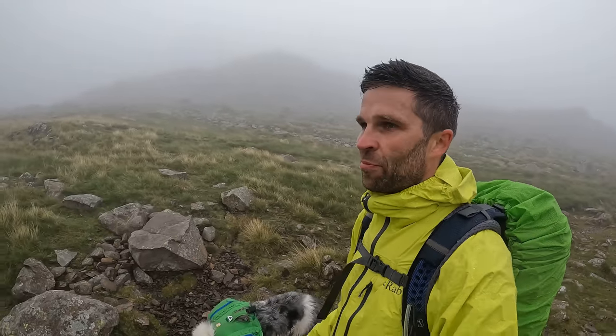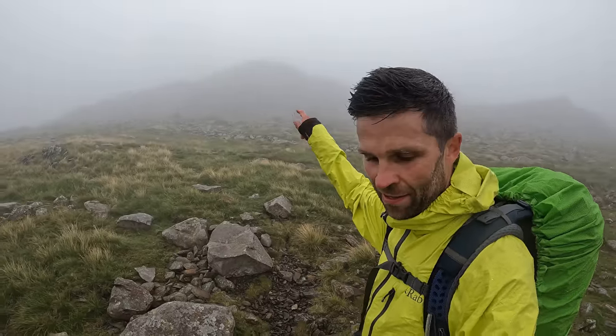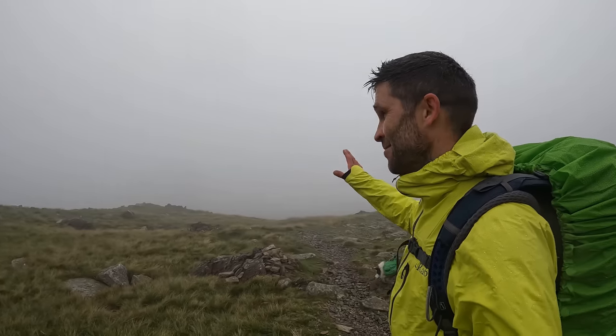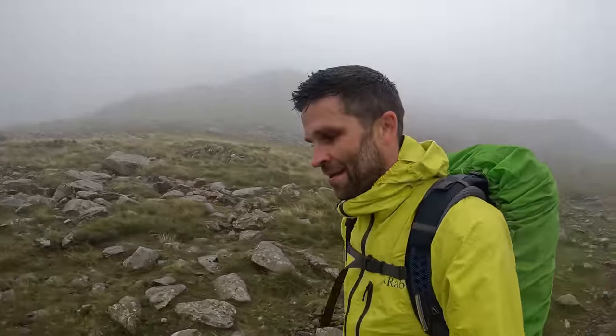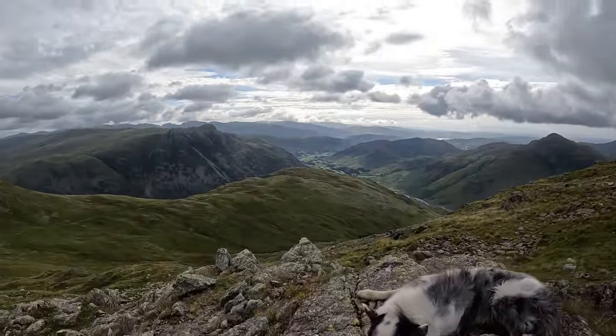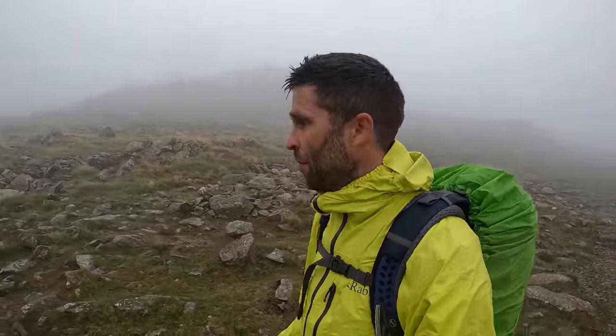This is fun, out in the rain on a mountain with pretty much no visibility. Don't know if you can make out up there, bit of a peak, but that's about it. Turn you around, nothing, nothing, just nothing. To say half an hour ago you could see everything absolutely clear as day. And this is why, if you're in the mountains, you must take a waterproof jacket with you. Absolutely. And waterproof bottoms if you've got them.